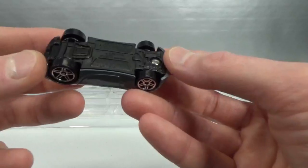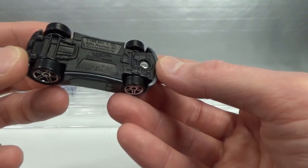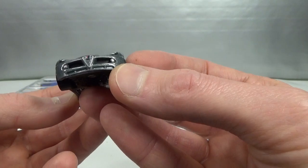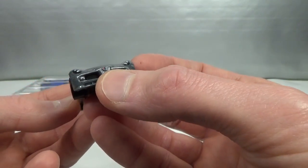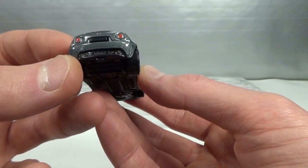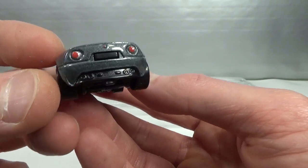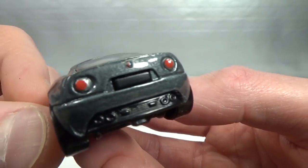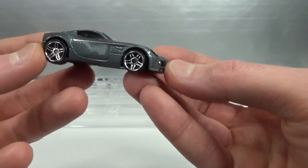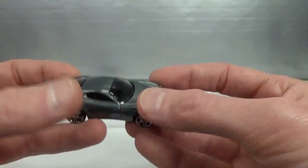The Alfa Romeo 8C Competizione. So we get the headlights. The Alfa logo does not resemble very well, I must say. And then taillights with that strange looking logo again. Nice gunmetal grey color.